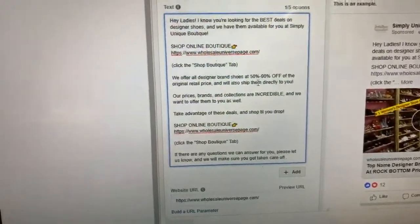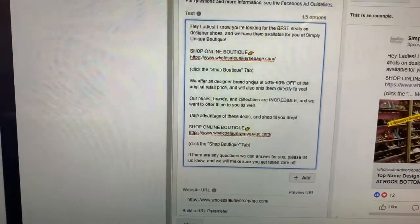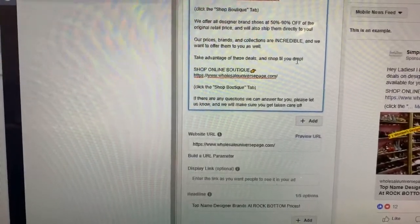I don't want to change it, because if I change it, then I've got to republish it down here, and then I've got to wait for it to get approved again. So I don't want to do that. Our prices, brands, and collections are incredible, and we want to offer them to you as well. Take advantage of these deals and shop till you drop.